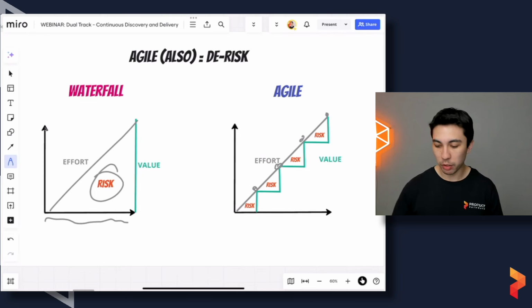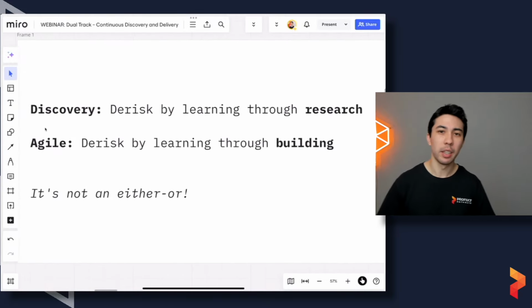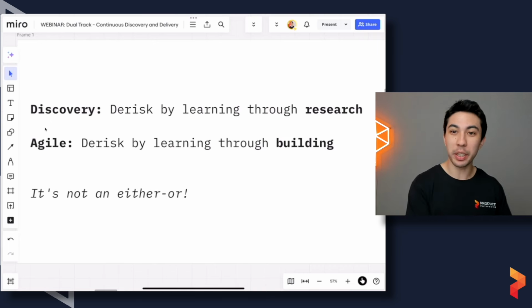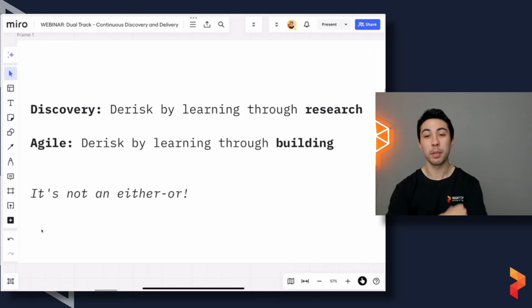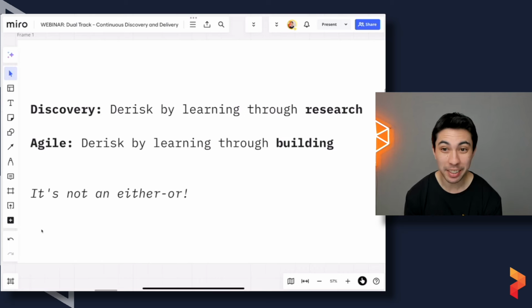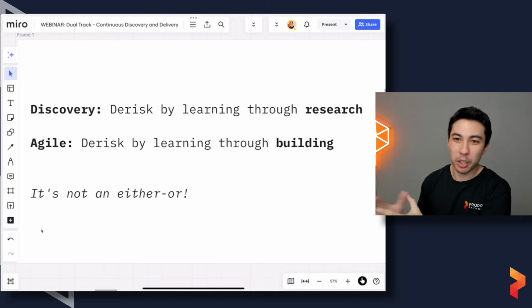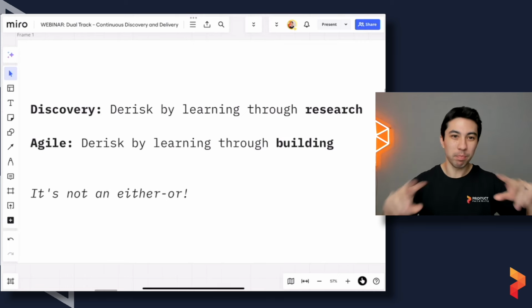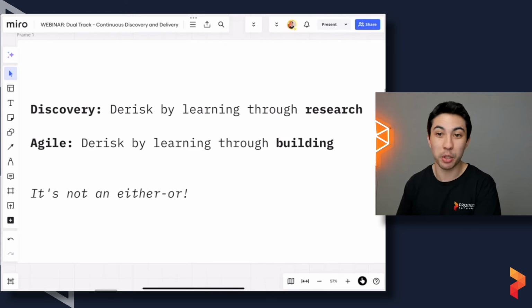Now, what's important about all of this, and why I'm starting here, is it's not an either or. To summarize what I just said, discovery is about reducing risk by learning through research, and Agile is also about reducing risk, but learning through building. I say this is not an either or because some of you might have experienced this, where I walked into companies, and I've had this in my prior experience as well, where there's friction between these. Some people on the more agile side of the fence think that if we spend time doing research, it's like big upfront design. Why would we spend time doing research when we could just build something and then they can tell us that it's wrong and then we can fix it?